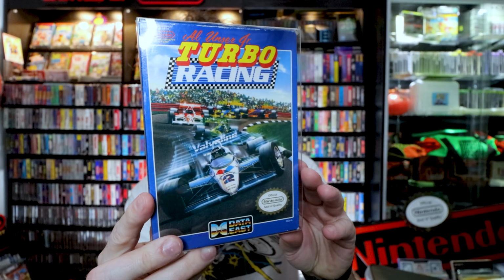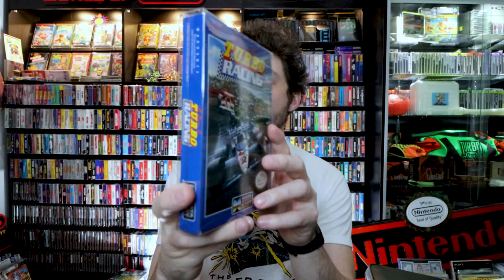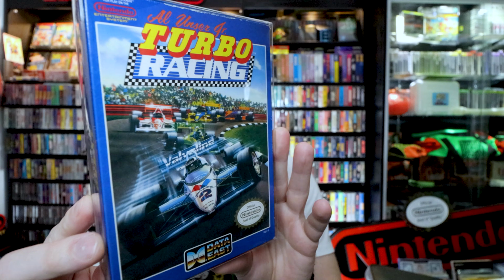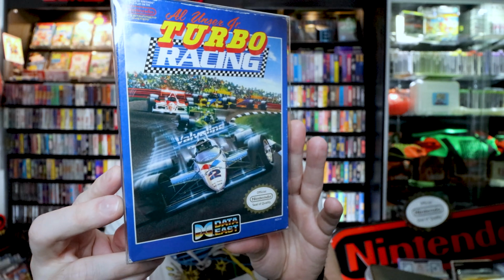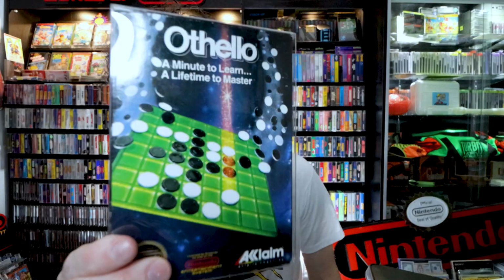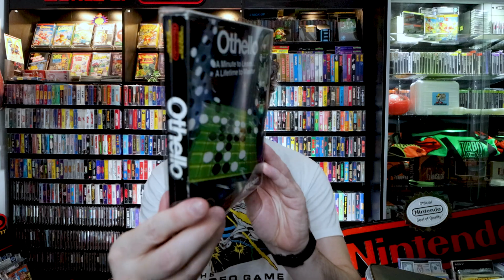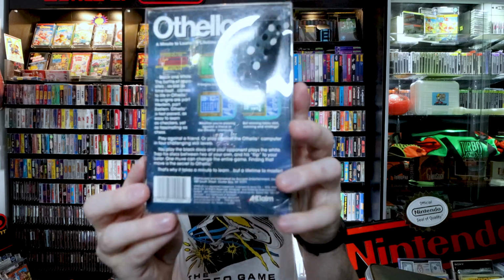Next we have Al Unser Jr. Turbo Racing. The American version, not just regular Turbo Racing, because there is a PAL version that's just Turbo Racing. It's not even the Al Unser Jr. version, it's just Turbo Racing. Great condition. Another game you just gotta check off the box here and wait until it's mint condition for not very much, because they just want to get rid of it.